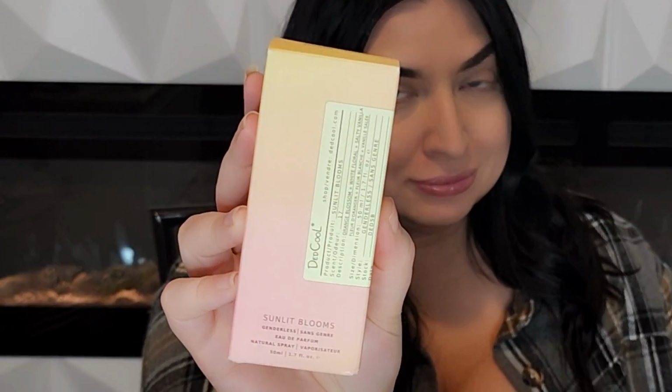Let me introduce you to Sunlit Blooms. So this packaging is super cute, you guys. I really like the pink to salmon to yellow finish. I think the aesthetics of this paint a clear picture of what you're about to get into once you spray the fragrance. So here she is. We have given her quite a few test runs. I've had her now in my collection for around 3 days, giving it an extra spritz. And you guys, this is just happiness in a bottle. You can't smell this and it not bring a smile to your face.